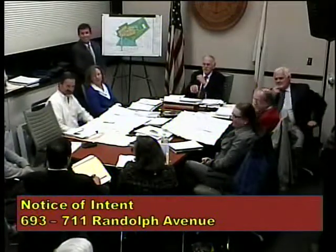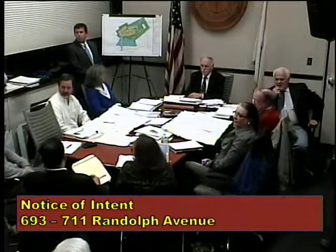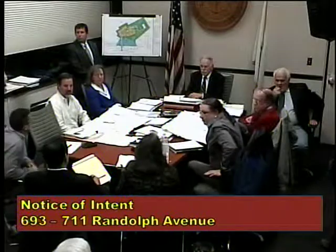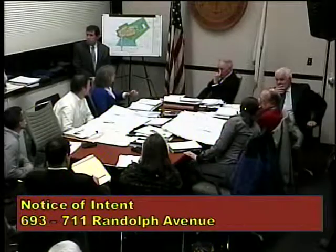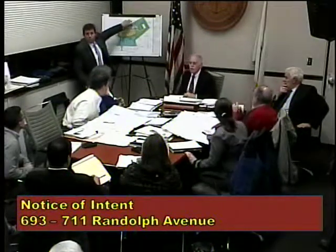Yes, ma'am. So the difference in elevation between the back of the property and Randolph Avenue, what is going to prevent that land from eroding? I mean, it's a big drop off. And you've got all this water, and you've got all this construction, these underground garages. How do we know that the land in the back isn't going to erode? Well, you're talking off locus? You're talking the land up in here? The back of the property.